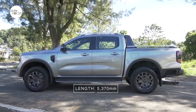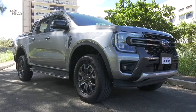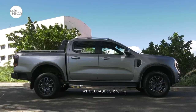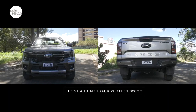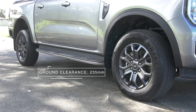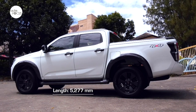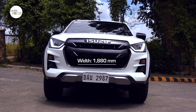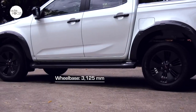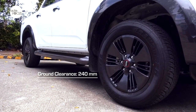The next-gen Ranger is 5,370mm long, 1,918mm wide, and 1,884mm tall, with a 3,270mm long wheelbase, front and rear track width of 1,620mm, and a 235mm minimum ground clearance. The Isuzu D-Max LSE 4x4 is 5,277mm long, 1,880mm wide, and 1,810mm tall, with a 3,125mm long wheelbase and a minimum ground clearance of 240mm.